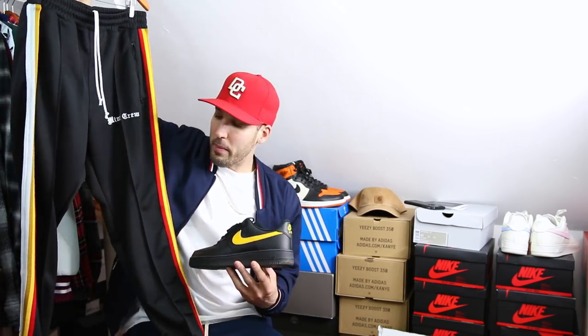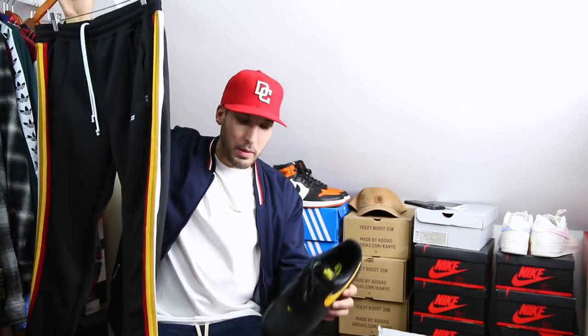But that black pair, man, these are a problem. This combination is fire. Until it gets too hot for me to wear these, I'll be breaking out this combination often. But the pants are pretty lightweight and they're breathable.